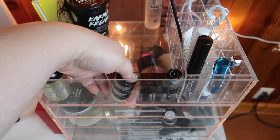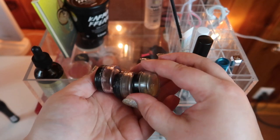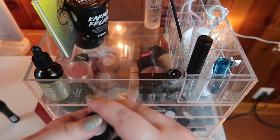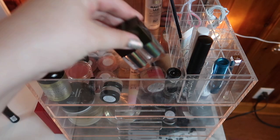So I've been using these single shadows from Crow and Pebble. I freaking love these. These are so good. I cannot wait to do my video and I cannot wait to place another order. This is such an underrated brand, I swear, guys. So I'm gonna move these in once I break all of them. Once we clean out the second drawer, I'll move those down.